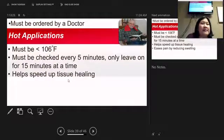Some people have these socks filled with rice, and you just put it in the microwave for 30 seconds and it warms it up for them. Make sure it's not too hot when you touch it. It has to be less than 106 degrees. Warm it up in the microwave for like 20 or 30 seconds and then give it to them, and they can have it for about 15 minutes.